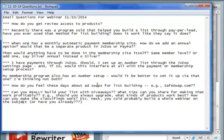The next question I got, and this one is actually a two-parter, is about membership sites. It says, when one has a monthly automatic payment membership site, how do we add an annual option? Would that be a separate product in JVZoo or PayPal? Then the second part says, would anything have to be done in the membership site itself, same member levels or add-on?